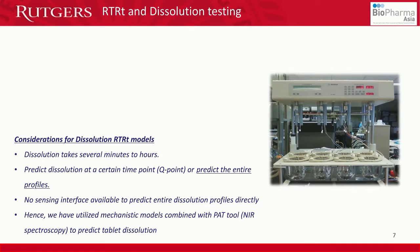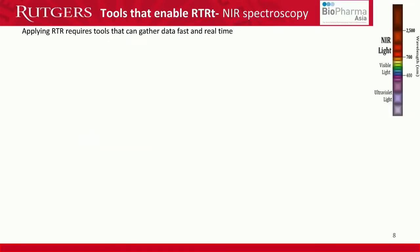And that's where you have to make use of mechanistic models, and then you can combine it with PAT tools to predict dissolution. And that is exactly what we have done in our work. We've used PAT tools, and in our case, we used NIR. And for extracting information from the dissolution data, we used mechanistic models. And I'm going to talk about both these approaches. The first is how to extract information from NIR. And then I'm also going to talk about how we went ahead and extracted information from the dissolution data.